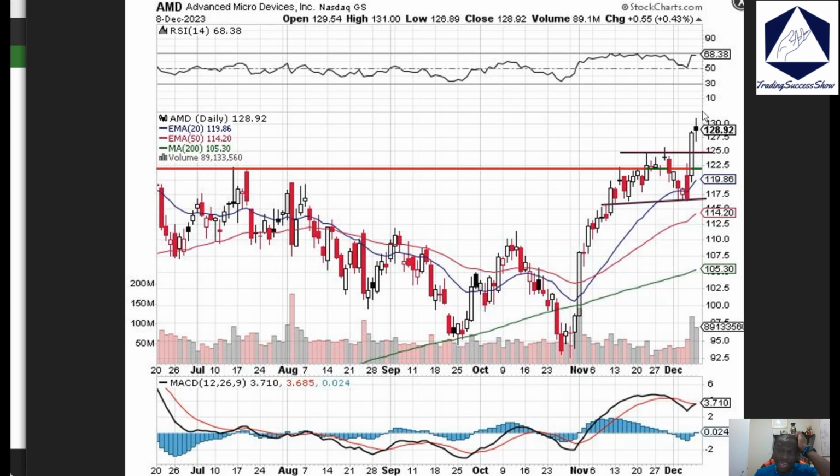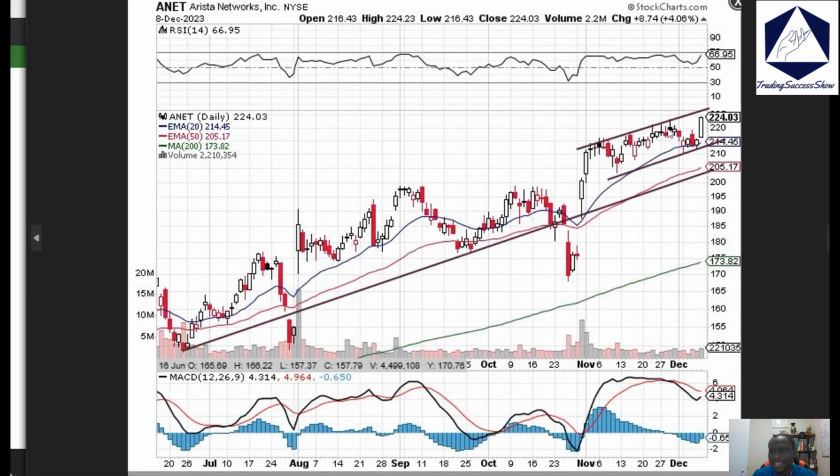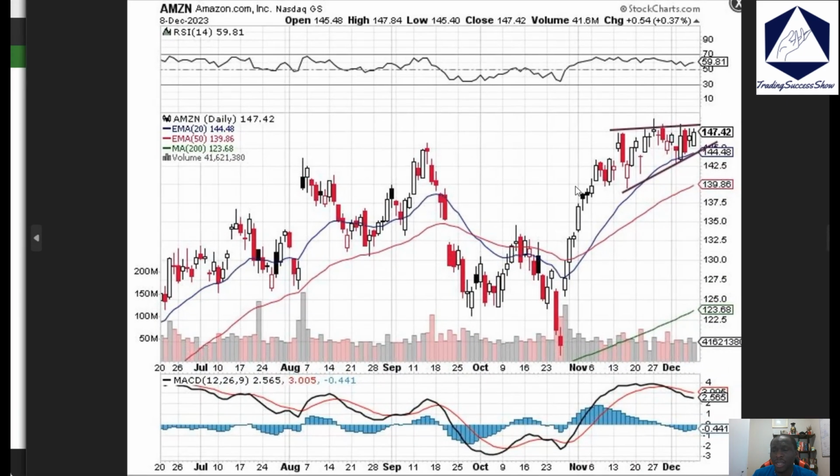Right now this candle is kind of an extended candle, but we'll see if this same action comes into play. ANET as well, we're looking at 225, 230 on this next move, so keep an eye out. Amazon as well, we're looking at a break of 150. That is the resistance. If we can break 150, 160 is going to come easily.